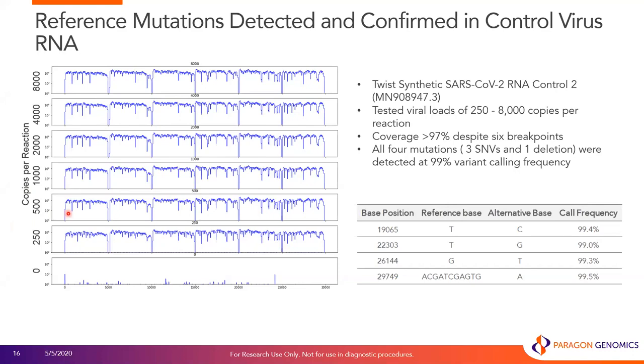Since we're using a control RNA with known sequence information, we were able to perform variant calling for these samples. So as shown in the table here, we were able to easily and confidently call all 4 of the expected mutations, 3 of which are single base pair variations, and there's 1 deletion, and at the expected calling frequency of 99%, or pretty much 100%.